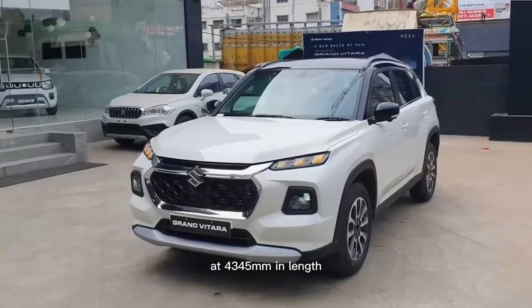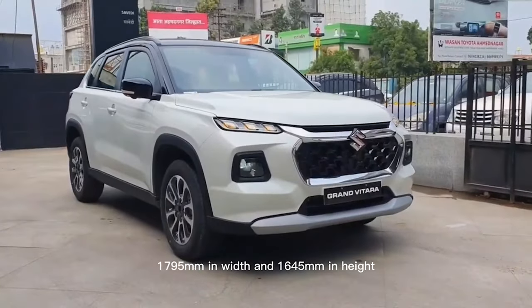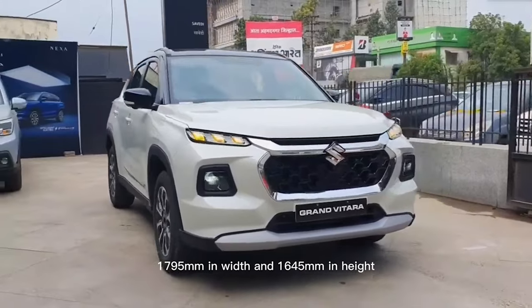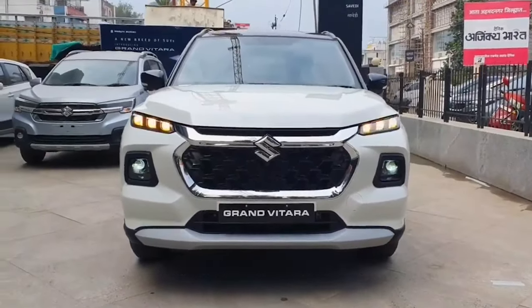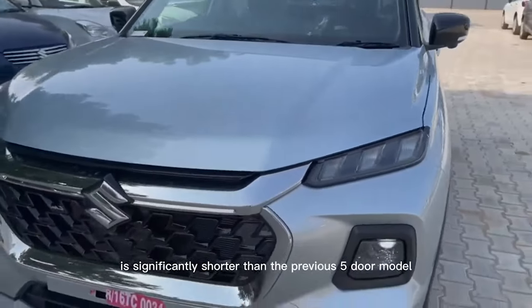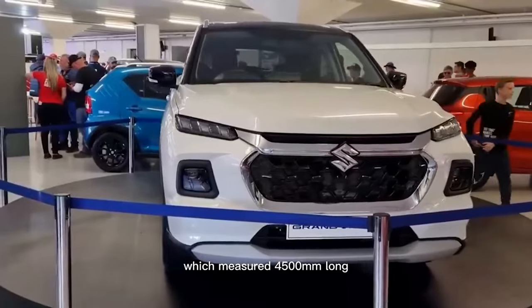At 4,345 mm in length, 1,795 mm in width, and 1,645 mm in height, the latest Grand Vitara is significantly shorter than the previous five-door model, which measured 4,500 mm long.